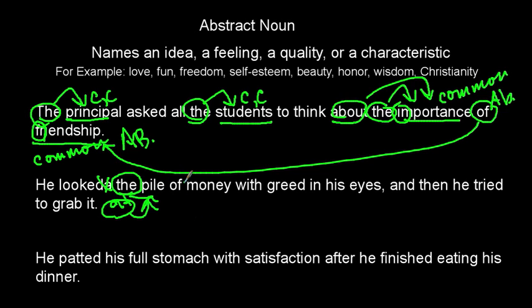And we have "of," a preposition pointing to money. And we have "with," a preposition pointing to greed. And we have "in" as a preposition pointing to eyes. That's pretty much it for the nouns we have in the sentence. So let's look at them.